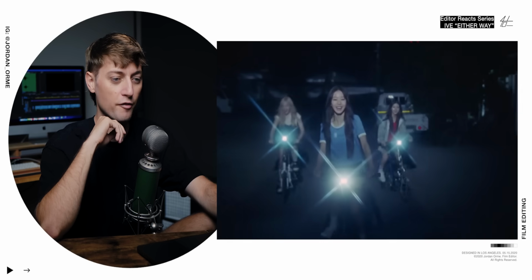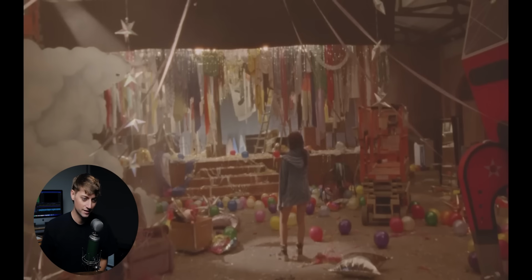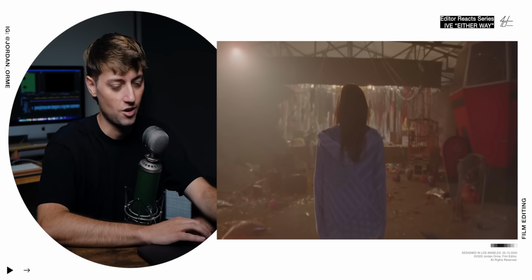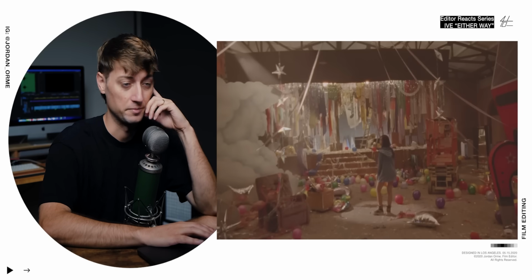Again, we got star filters on the lights. More glitter. Not reminiscing. I was trying to say reminding, but reminiscing came out. But it reminds us of the galaxy that we saw earlier. Just all kinds of glitter everywhere. And it just looks really cool on film.